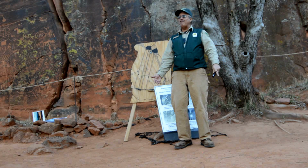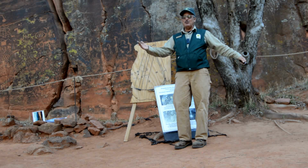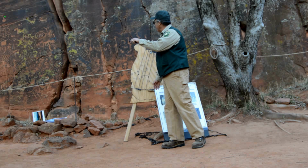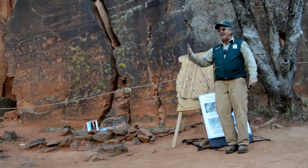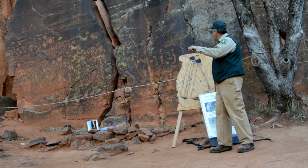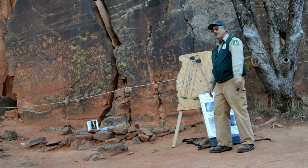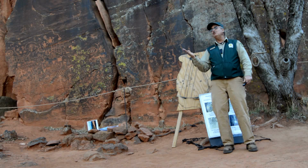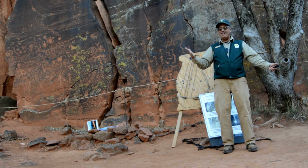The moisture comes from the Gulf of Mexico. And so for about the first 30 days, we get nothing but dry lightning. And that's usually when we get all of our forest fires. Ken believes, and we think, that jagged line might represent lightning, and that you're going to see lightning at that time of year. But then it's followed by a spiral. Okay? Spirals are different than concentric circles. Spirals usually mean water or possibly rain.